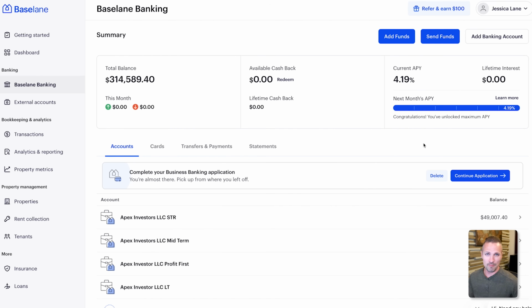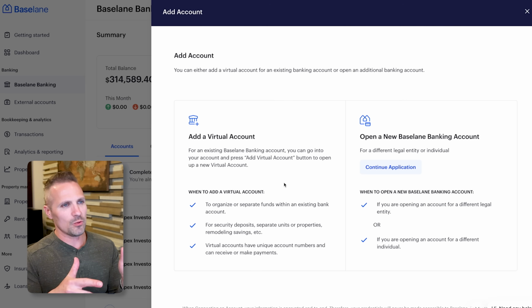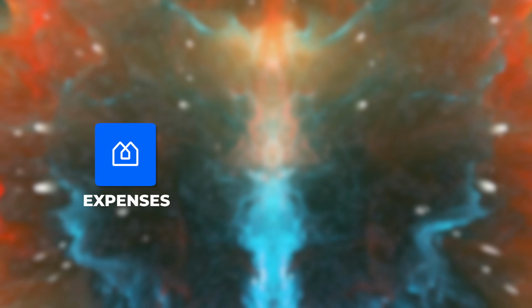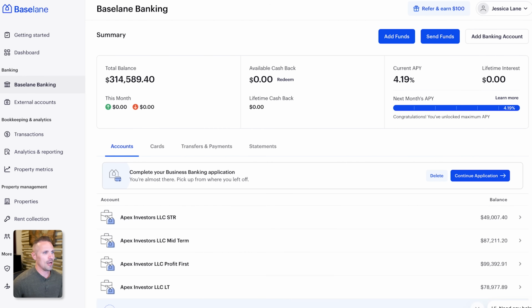Another really convenient thing about Baselane is that if you ever want to add an account, that is super simple to do. You can do it in like milliseconds. All you have to do is click Add Banking Account, and you can add a virtual account or open a new Baselane banking account. The main difference is that with a virtual account, the idea behind this is to organize separate funds within one bank account. So say if you want to have one account for expenses and one account for taxes and one account for profit, that kind of thing, that's what that's for. Or you can open up a new Baselane banking account that can then have those sub accounts, or sub virtual accounts, beneath it. And down here, you can see all the existing accounts that are within this account.